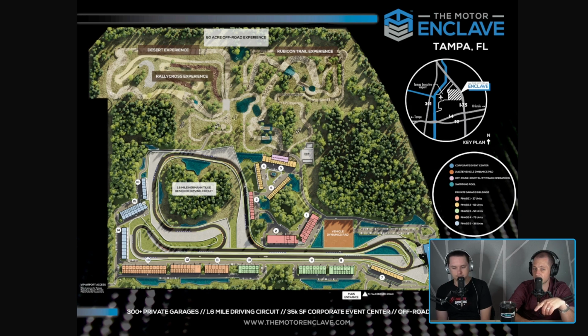Yep. And then if you actually look on the top part of this little map, like an amusement park map, you have, what is that? Some rally experience. Jeez. Oh, an 80-acre off-road experience. Rubicon Trail experience, Rallycross experience, and Desert experience. A variety pack. What? All in one place. This is like the car guy's amusement park, and it's only an hour away from us. That's pretty cool. Oh my God, this is amazing.